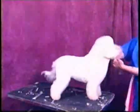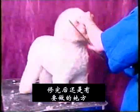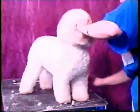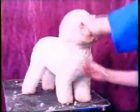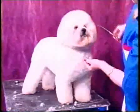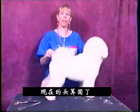Comb over your work. Check your head, especially if you've made a correction. You'll find things constantly popping out for you to cut, because the hair is not used to behaving this way when it's this short. It can pull on itself and change itself, pull things in and hide them from you, and your job is to pull them out and catch them. Now we have a nice round head. He's a good boy. Yes.